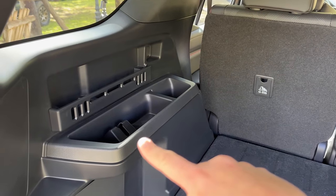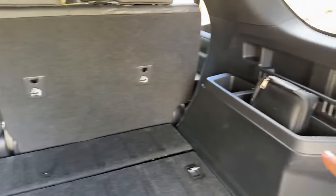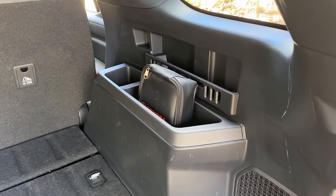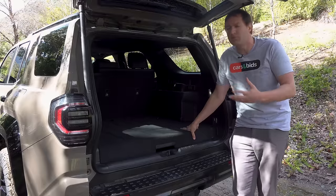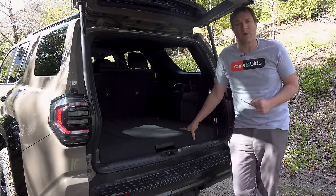Now, these pockets are obviously mainly going to be used by third row passengers in 4Runners equipped with a third row as cup holders or rear storage. But even if you don't have the third row, they're pretty useful to have. Little extra storage compartments on the side of the cargo area that add a little extra practicality if you want a place where you can put gear and not have it roll around in back.